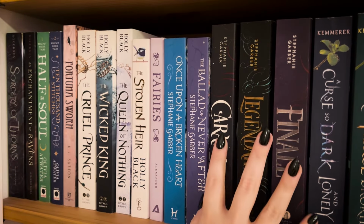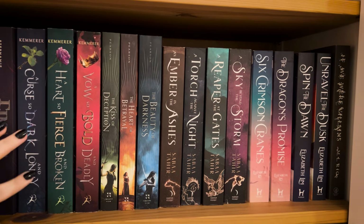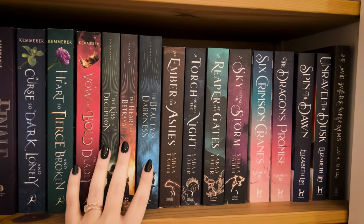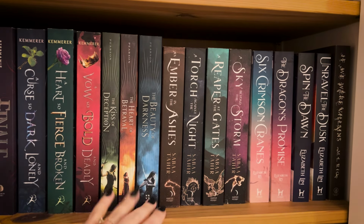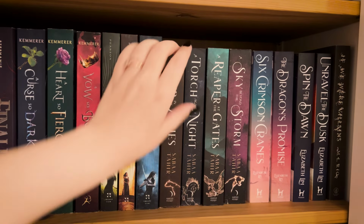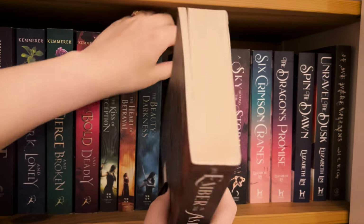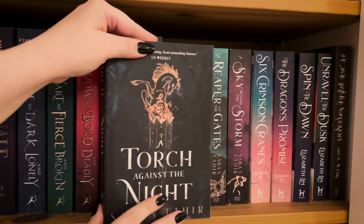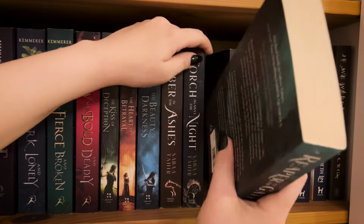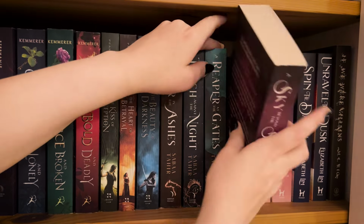Then I have my paperbacks of the Caraval series. Then I have more YA paperbacks, so I have the Curse So Dark and Lonely series, the Remnant Chronicles series, and then I have my paperbacks of An Ember in the Ashes, but these are actually the UK paperbacks that they don't make anymore, and I like them so much better than any other cover, so I'm very happy to have them, and I just think the designs, the colors, everything about them look so good.